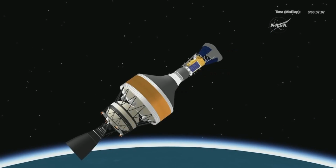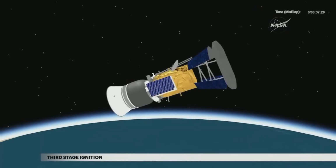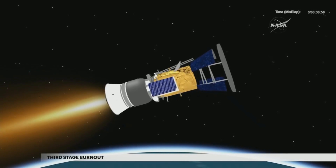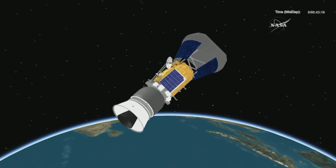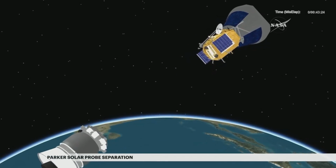Following a 30-second coast phase, the third stage is separated. 20 seconds later, the third stage is ignited. Approximately 1 minute 29 seconds later, burnout of the third stage solid rocket motor occurs. At 43 minutes 10 seconds, the third stage releases NASA's Parker Solar Probe spacecraft on its journey to the Sun.